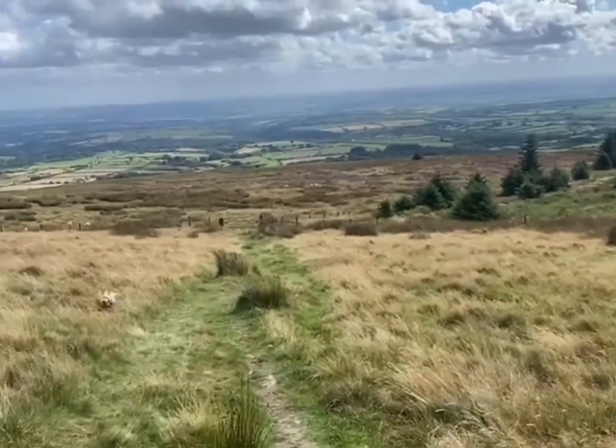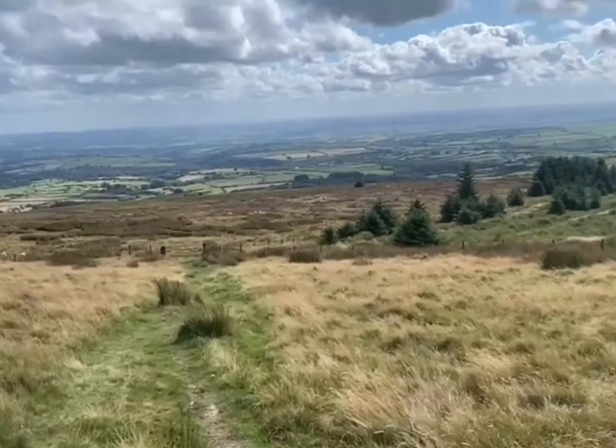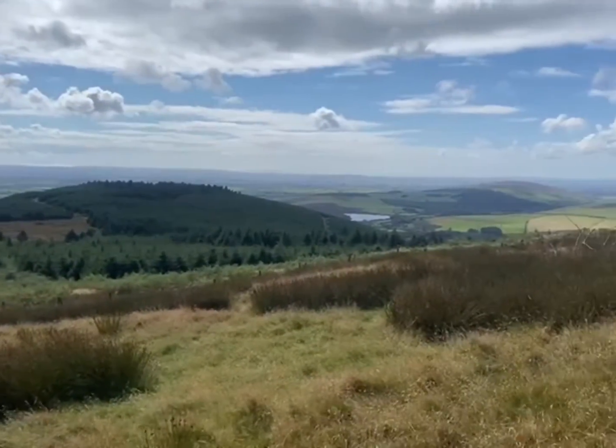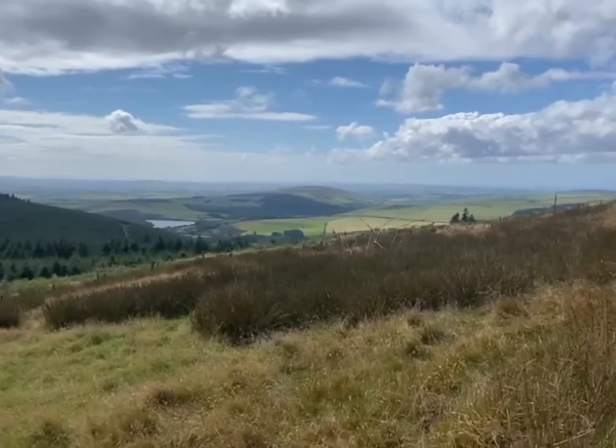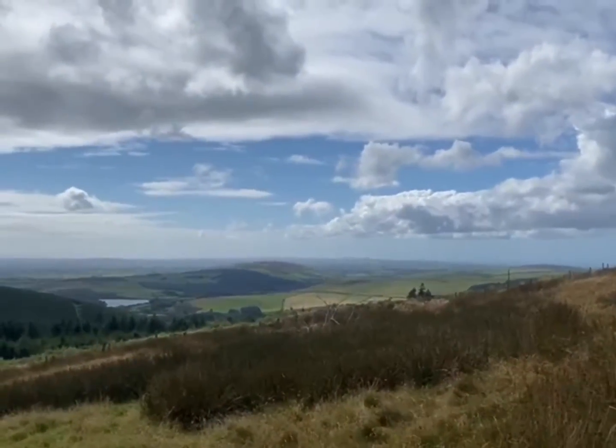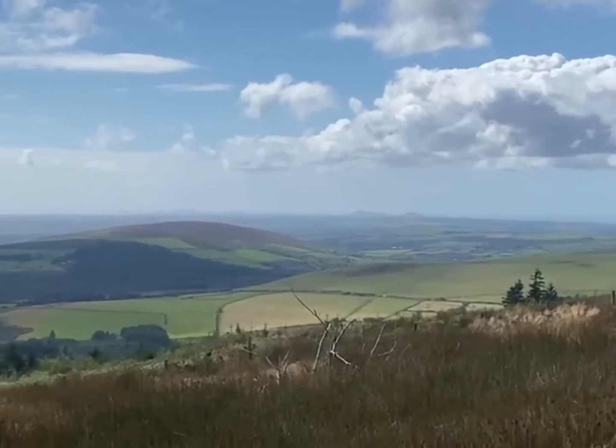We have one excitable dog here at Preseli Hills. Some cracking views now, about three quarters of the way up, the first one. Those peaks you can see over there, St. David's area.